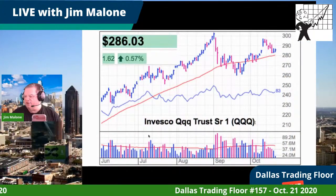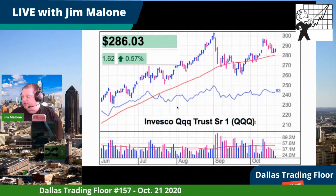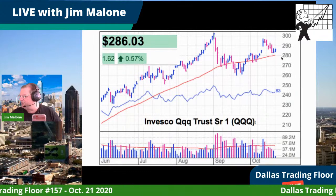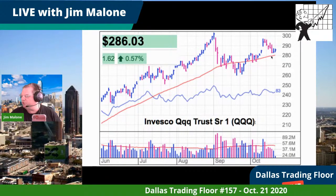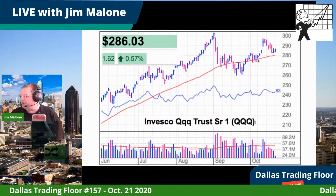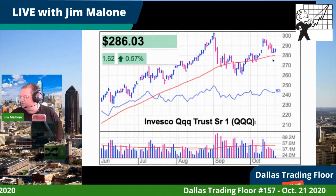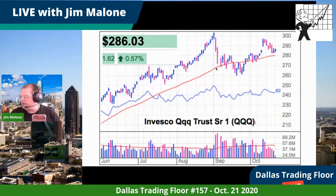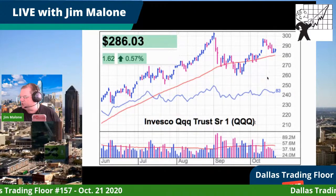Take a look at the QQQ Trust. This is the NASDAQ 100 ETF. It's a very, very large ETF, and it has also pulled up today. This is also very good. The key level on the QQQ is about 280, as you can see. That's where the 50-day moving average has moved. So as long as this is moving in an upward direction, we are doing good. Of course, this is the 50-day moving average, and we do have an upward slope on this.